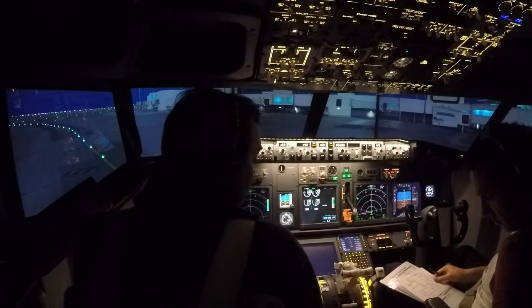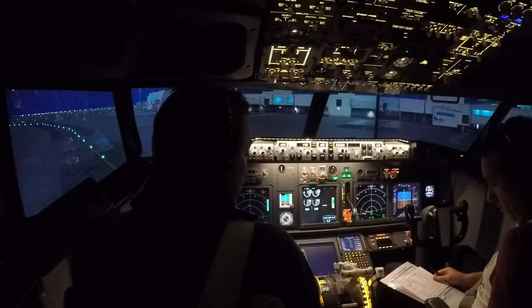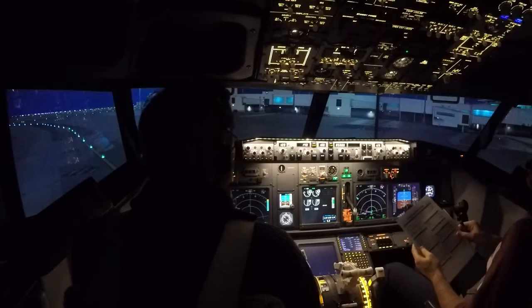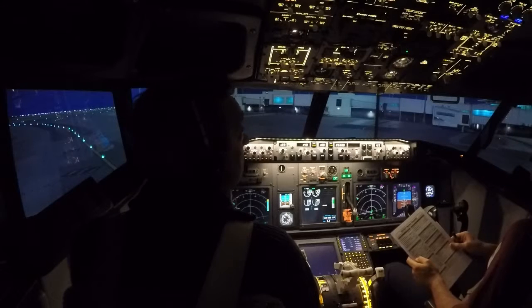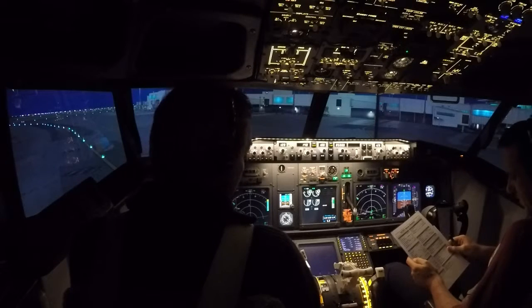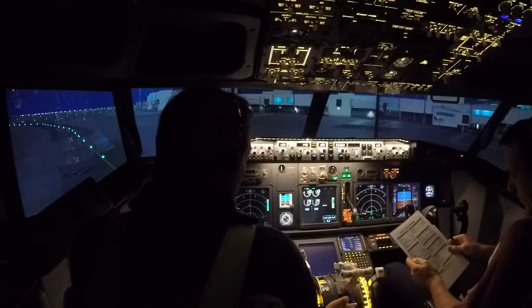And here, before taxi checklist things. Okay, before taxi checklist: generators are on, probe heat on, anti-ice not required, isolation valve is auto, engine start switch is continuous. Recall was checked. Check. Auto brake is RTO. And engine start levers.